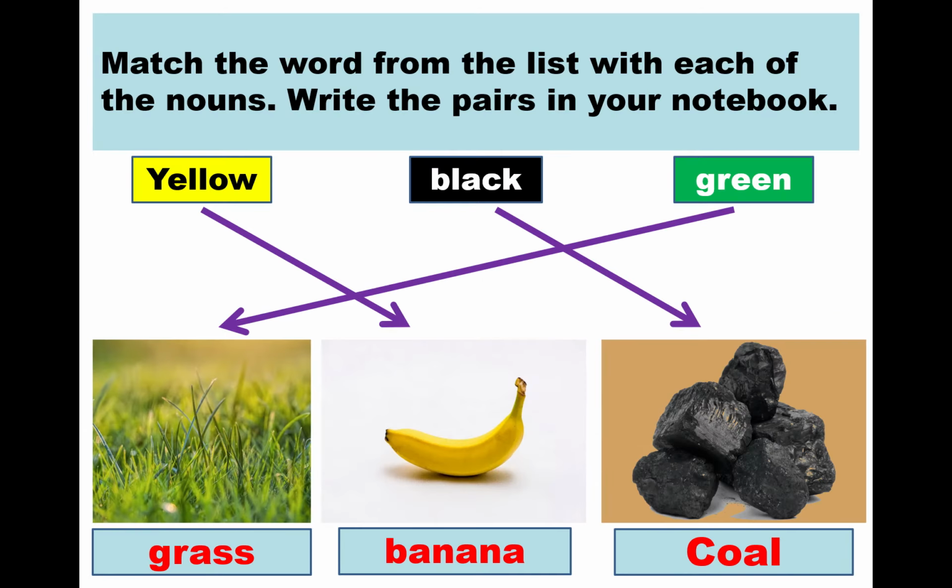Okay, look at your book, page number 32. Here we have given, let us understand. Match the word from the list with each of the nouns. Write the pairs in your notebook. The words we have already given: yellow, black, green. Yellow, black, green, these are all adjectives. And grass, banana, coal, these are nouns.